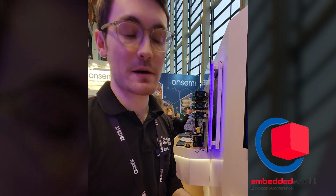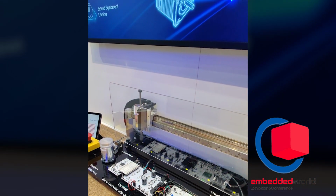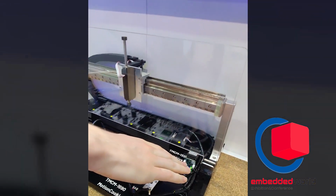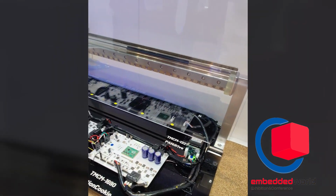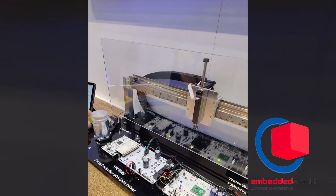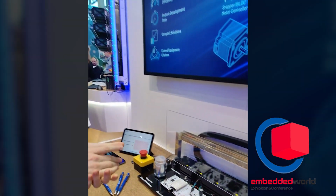The other aspect of the demo is the BLDC motor itself. So we have two different driver boards, both of which control servo controllers. We have a Pan Drive stepper controller, which is driving the belt itself. You can imagine this for a type of bottling application where bottles are moving along a line and you need to place a cap on them.